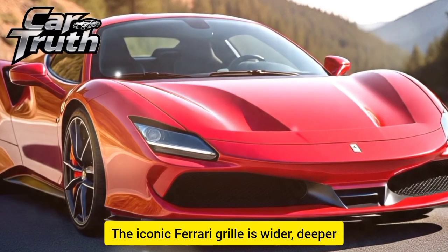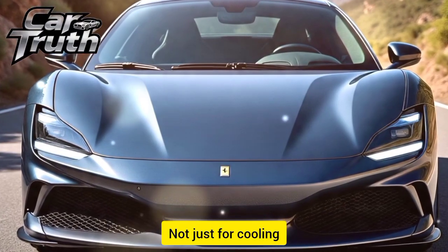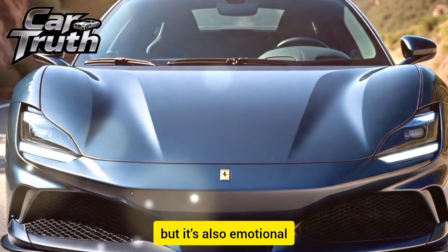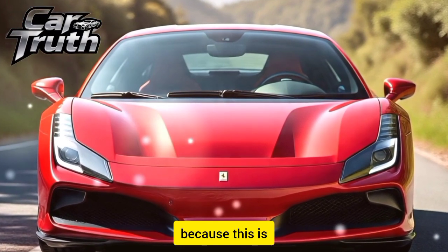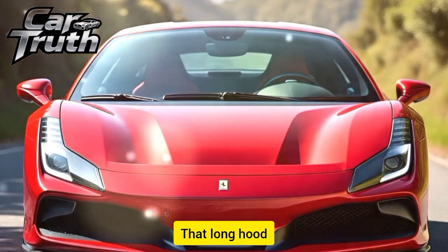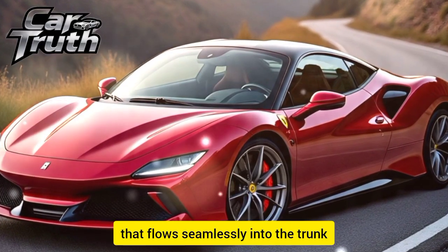The iconic Ferrari grille is wider, deeper, and more aggressive than ever, not just for cooling, but as a statement. It's functional, yes, but it's also emotional, a bold declaration that this car means business. Now, step back and take in the profile, because this is where the Purosangue hybrid coupe truly shines. That long hood, the short rear deck, the fastback roofline that flows seamlessly into the trunk.